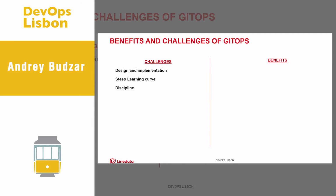And it takes discipline. It's very easy to try to create something manually without having to go through the GitOps process, right? I just want a server. I just want an instance. So it does take some discipline to make sure that everything goes through the GitOps process to make sure that it is an idempotent process.